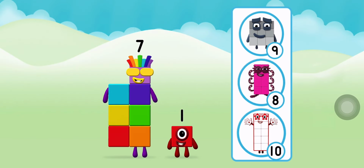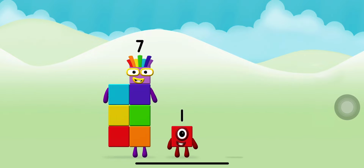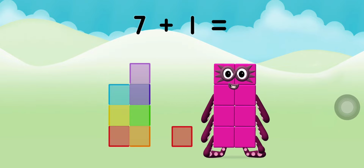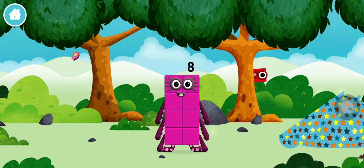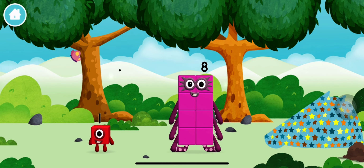Do you know which number block you'll make when you add these two number blocks together? Great! Can you add the number blocks together? 7. 1. 7 plus 1 equals 8! Amazing! You made a new number block. Which number block did you find? I am 8. This is great.